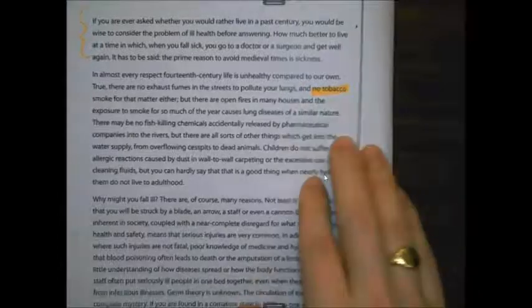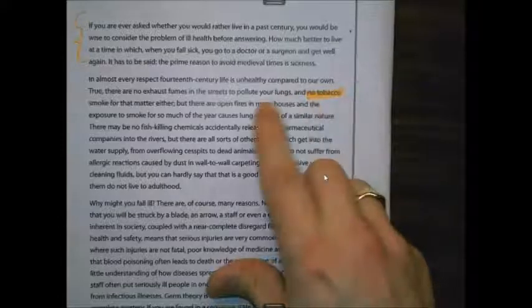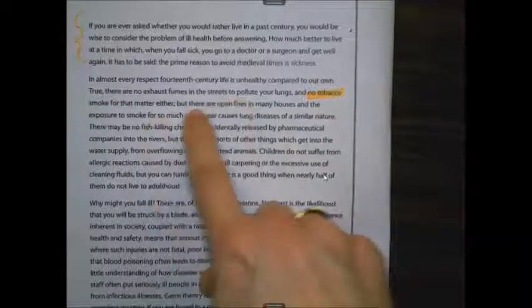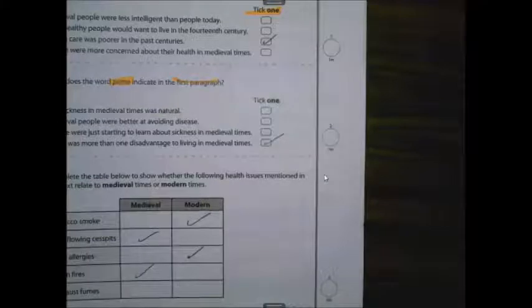Let's have a look. Let's have a look for the word fire. True, there are no exhaust fumes, no tobacco smoke. Okay. Oh, but there are open fires in many houses and the exposure to smoke. So there you are. That's obviously a medieval issue. Open fires. And exhaust fumes, well, I think we can all safely infer that that is clearly a modern issue.